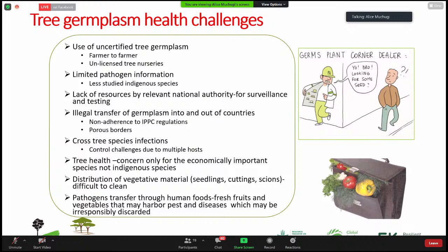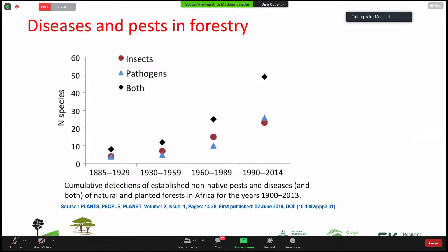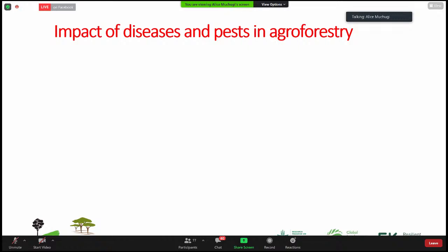So I just got this slide to show the impact, and I know Jane will dwell more on that. Indeed, things have not been rosy for tree species. You can see what has transpired from 1885 to 2014. We have a cumulative increase in non-native pests and diseases. Pests and diseases are being introduced both in the natural forest as well as in the planted forest across Africa. And of course, this is not so rosy because it means that we are going to end up losing the material.